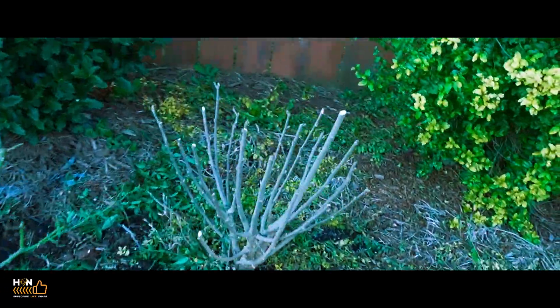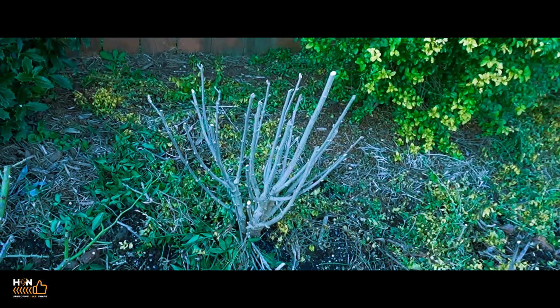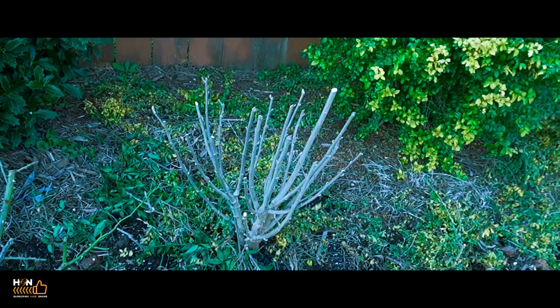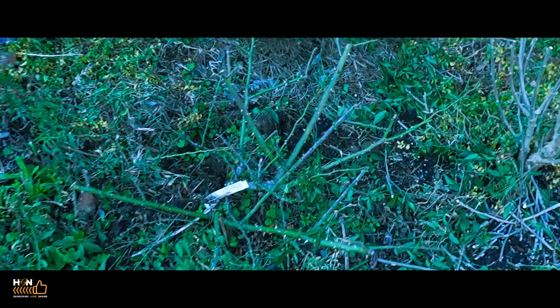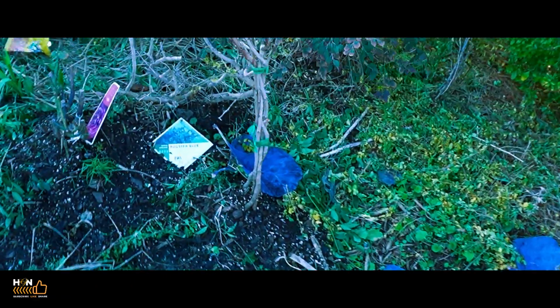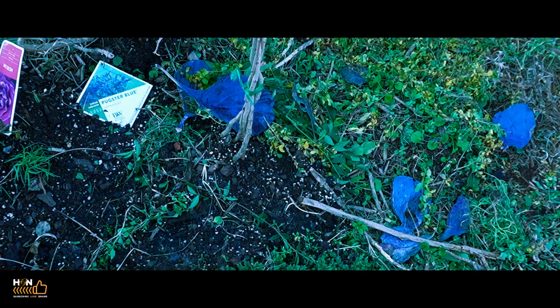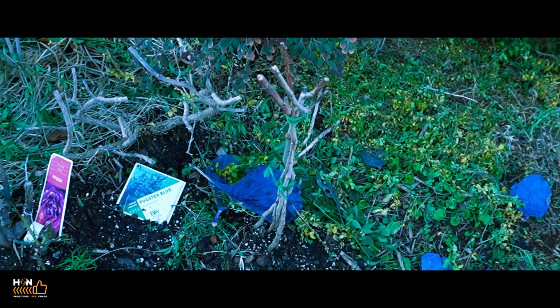This here is a Rose of Sharon. I actually moved it from a different location. It will receive more sun here, so I moved that yesterday. This is a Bonica rose, pruned that back. This is a Pride of Barbados. This was in a container. I planted it into the landscape in full sun. Let's see how they do.